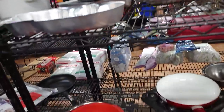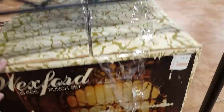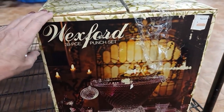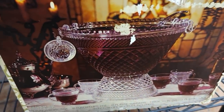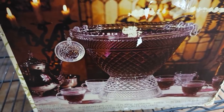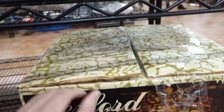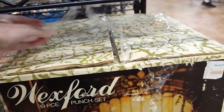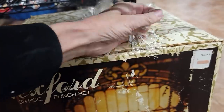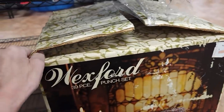All right, let's look through the kitchen stuff. And I noticed this right down here. It is a Wexford 39-piece punch set in its original box. Oh my goodness, made by Anchor Hocking. You know I have to look and see if it's really in there. Could it really be in there? I bet it is. Okay, stand by.